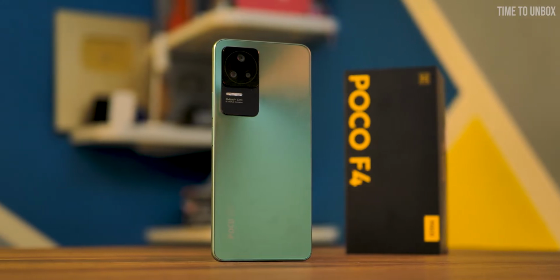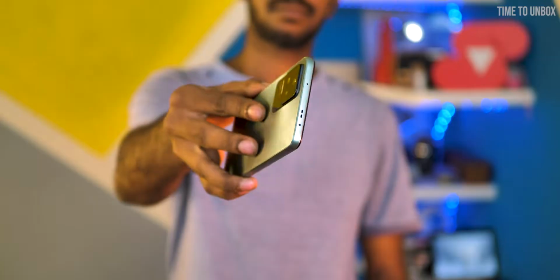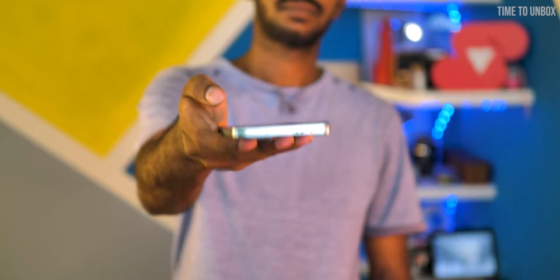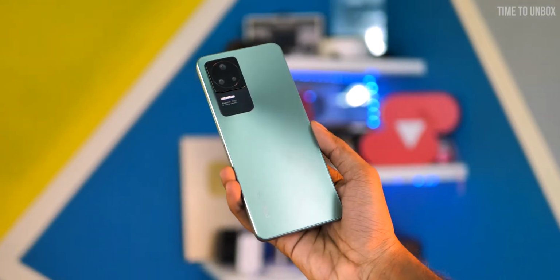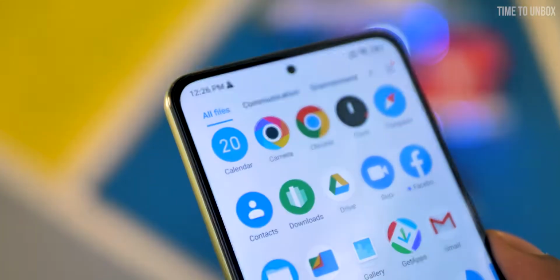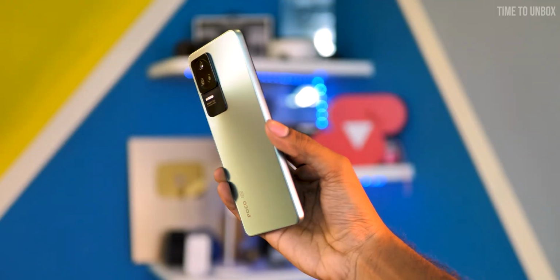When we talk about the design, the phone has a glass body on the back and the side frames are made up of plastic. The phone is 7.7mm thick in total and weighs over 195 grams. The phone comes in two color variants. The one we have is Nebula Green and the other variant is Night Black. The phone has a punch hole display on the front. Overall, when you talk about the design, the phone looks decent.